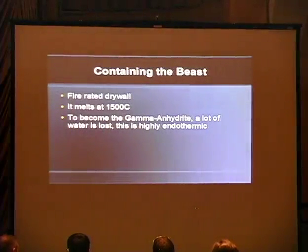So, containing the beast. I settled on fire-rated drywall pretty early because it melts at around 1500 C. While this is below the temperature that all the different thermite compositions I'm playing with melt at and burn at, it melts rather slowly in the presence of thermite. And in addition, there's a pretty interesting, kind of exotic endothermic trick to the way fire-rated drywall works.